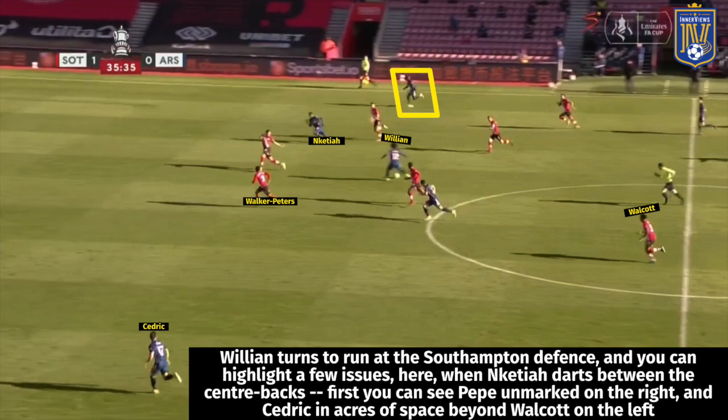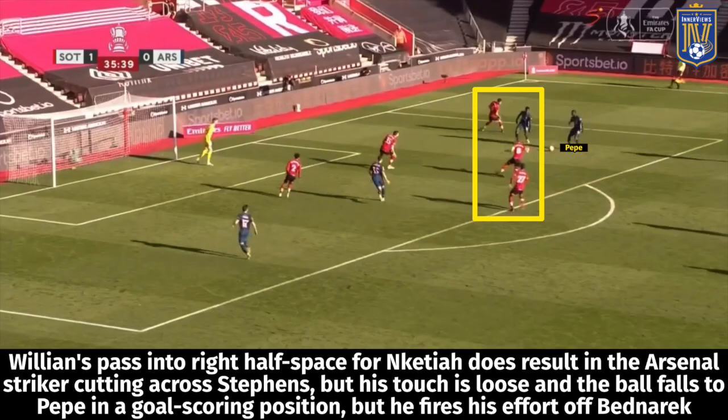When Willian receives the ball, he turns to run at the Southampton defense, and you can highlight a few issues here when Nketiah darts between the center backs. First, you can see Pepe unmarked on the right, and Cedric and acres of space beyond Walcott on the left. Willian's pass into the right half space for Nketiah does result in the Arsenal striker cutting across Stevens, but his touch is loose and the ball falls to Pepe in a goal-scoring position, but he fires his effort off Bednarek.